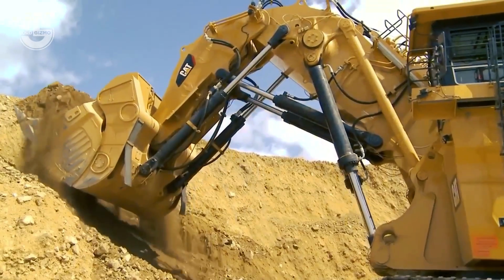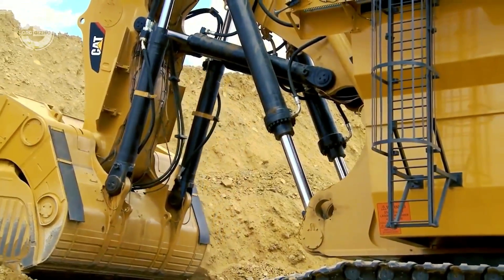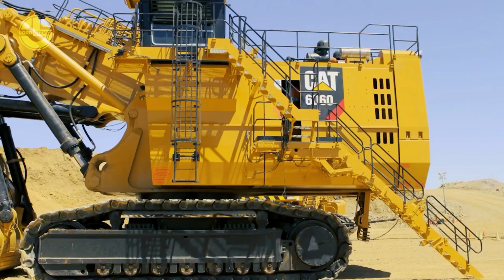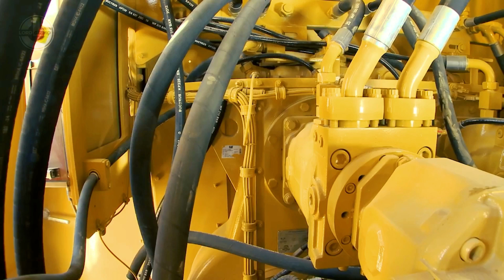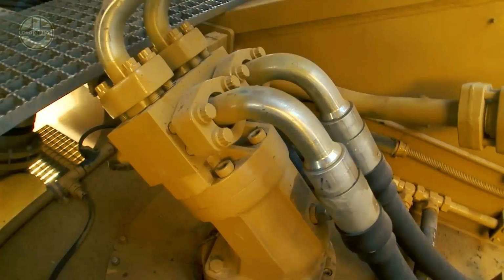Its smaller diameter boom cylinders need less oil to lift the load, providing faster movement. Its crawler unit is made by casting one piece, which features 2 different track systems for maneuvering and mining. The 6060 FS has 2 diesel engines, delivering a combined output of 2,240 kilowatts.